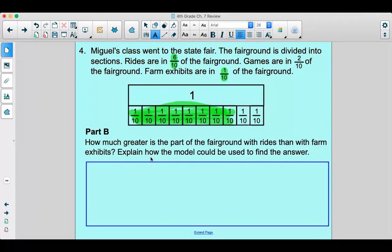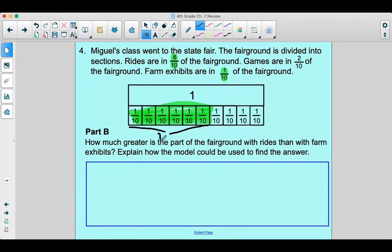All right, it says explain how the model could be used to show the answer. In fact, we could say 6/10. This would be rides. Let's see if I can write on it. I'll just put R for rides. And then this would be, I'll put F for farm.